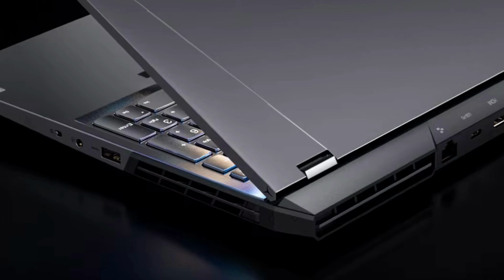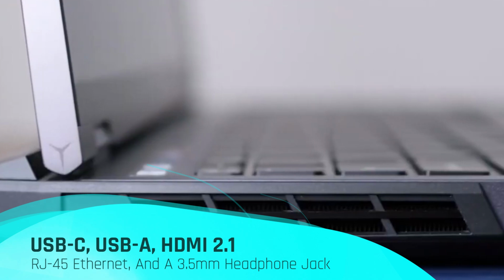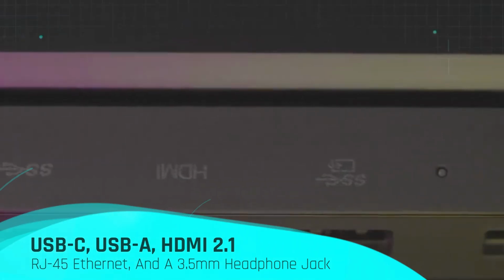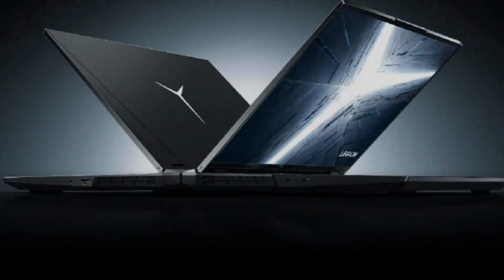Connectivity is key, and Lenovo has you covered. The Legion R9000P features a variety of ports including USB-C, USB-A, HDMI 2.1, RJ45 Ethernet, and a 3.5mm headphone jack. No matter what peripherals you need, this laptop is ready to accommodate.